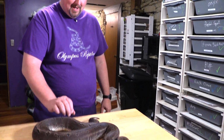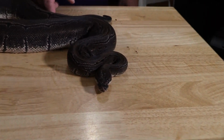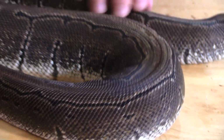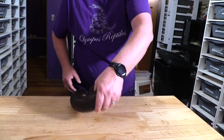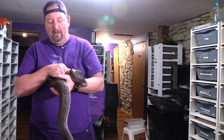Wag your tail at me. Either you want to breed or you want to bite me. Which one is it? Ooh. Can't tell. Probably want to bite me. Probably get a little nervous being out. Not really want to bite me, just get a little freaked out. There you go, girl. You're fine. I'll get you good support.